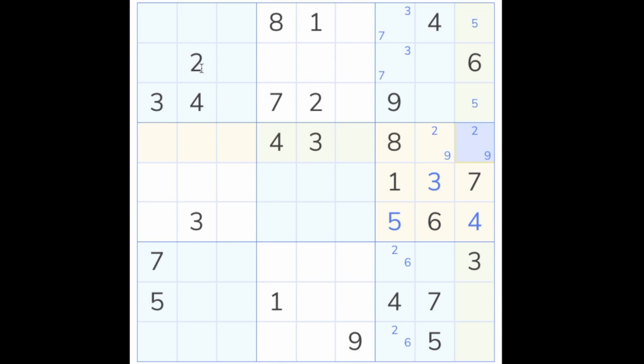Okay, I see it now. This 2 up here blocks across here. This 2 up here blocks across here. So in fact we can place a 2 here, right? And this 2 or 9 now we know is a 9. And this is going to be a 2. Okay.